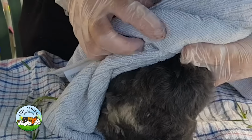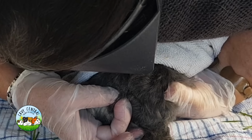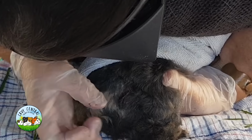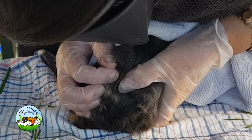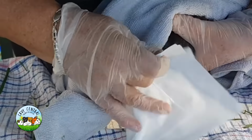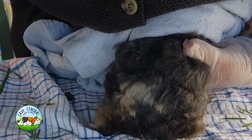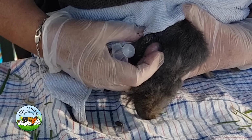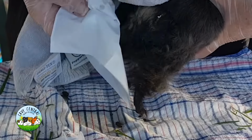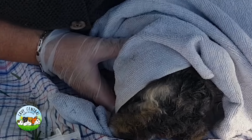Good. It's not worth anesthetics, sweetie pie. No. It's just not at your age. Even though you're pretty young. There we go, that's good. Alright, now I'm just going to flush one more time. Okay. You can see each time there's still material coming out of there. Oh, I'm going to do one more flush.